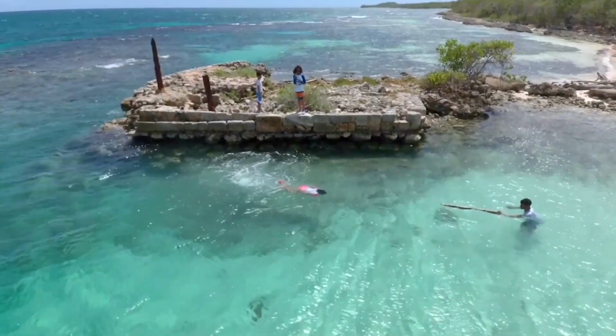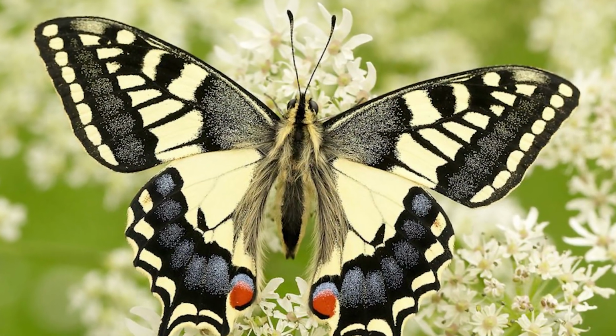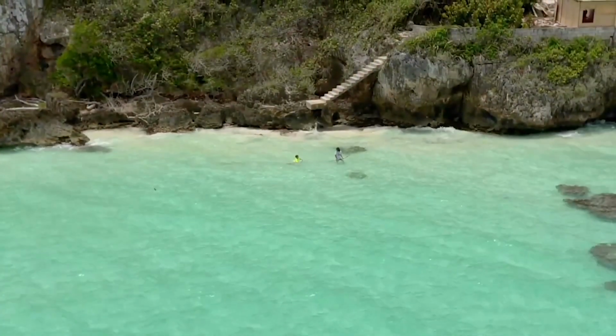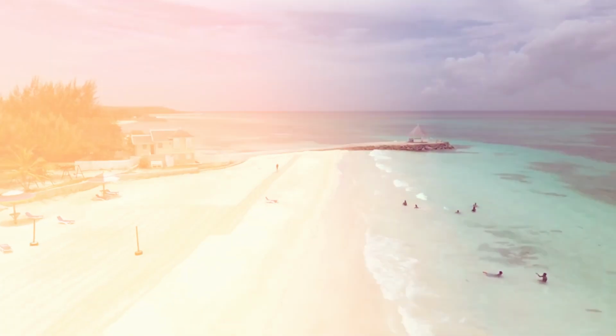Most of Jamaica's 27 endemic bird species can be found there, along with yellow snakes and the giant swallowtail butterfly, the largest butterfly in the Western Hemisphere. If that's whet your appetite, let's get started with our first must-see attraction, the swift and majestic Martha Brae River.